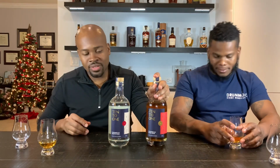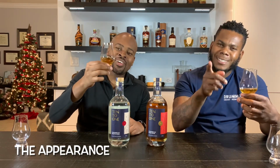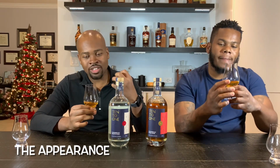Right? So, golden color, thin legs forming. For a rookie, legs are these lines. Exactly. So when you stir it around, you see some legs forming, you see some thin driplets coming, and the older the rum is, the thicker and the slower the legs will form. So if you get like a 12 year, a 15 year, it will take forever.